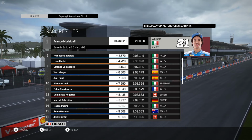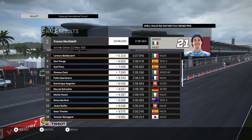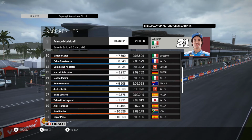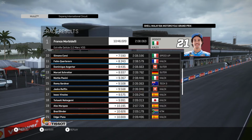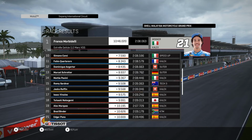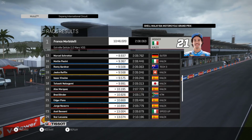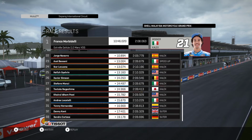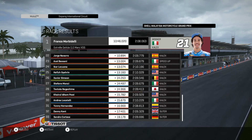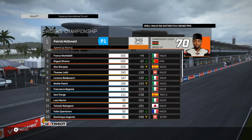Well, for the German in the second half of that race, no pace, with Bastianini recovering, and Remy Gardner grabbing the final point for Tech 3 ahead of Raffin by just 6 hundredths of a second. Alex Marquez down in 19th, unlucky on the final lap, with Brad Binder in 20th, with Simone Corsi at the back. So there it is, confirmed.